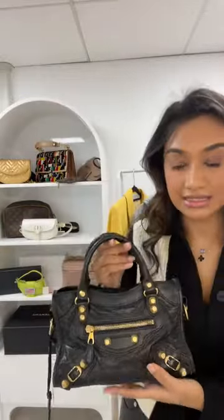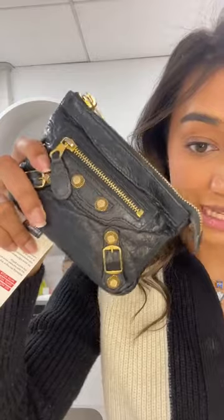Now, this bag is near enough impossible to get, especially in this size. We get asked about this size all the time. We always have the larger size, but getting it in the mini is honestly very rare for us to come by. Now, I just noticed it actually even comes with these small wallets. That's amazing, because when I bought mine in store, it never came with one. So that's very handy. Now, let me just show you how this looks on.